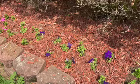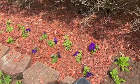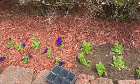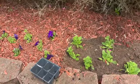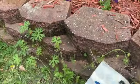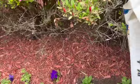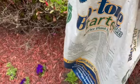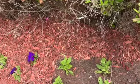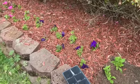So basically what I've been doing, y'all, is loosening up the soil. This soil is, when I tell you it's clay. And then we have a few roots that have extended out from the azaleas. So I'm really trying to work in the soil little by little. Since these are transplants, I use the Bio-tone starter fertilizer, the slow release fertilizer, to put in my planting hole. And then what I'm going to do is water everything in.